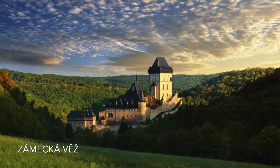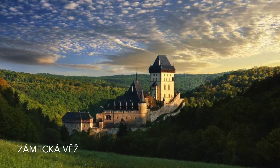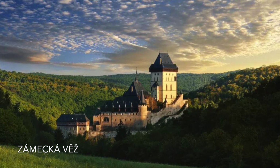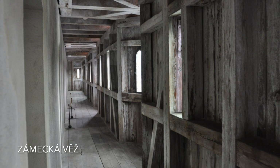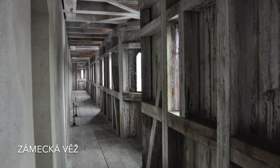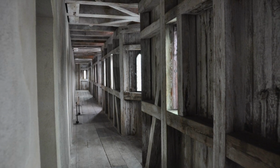The Castle Lookout Tower and the Castle Tower. The lookout tower at the castle was built in the 19th century for tourists seeking views of the surrounding countryside. The Castle Tower, part of the original castle, was used to keep an eye on the surrounding area. With its Gothic architecture, it is one of the most characteristic features of the castle. The lookout tower offers panoramic views of the surrounding hills and valleys.